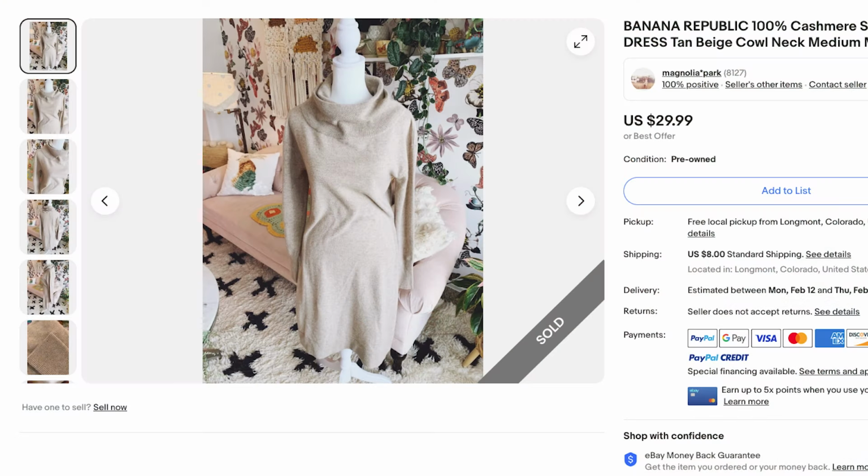Okay, so then yesterday, I had a sale last night. And it's this Banana Republic 100% cashmere sweater dress. And I was asking $29.99, and they purchased it for $29.99. However, it's a bit questionable because I had local pickup as an option for this item, and they chose local pickup. So I emailed them and said, oh, I saw you chose local pickup. When did you want to pick it up? And I haven't heard anything yet.